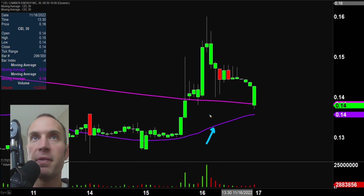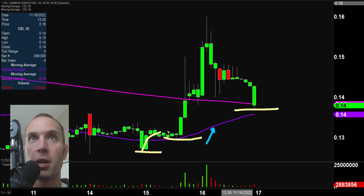And with the price above it, that does illustrate, and another way you can look at it is just, it is putting in higher lows. You look at that low, you look at that low, you look at that low. If you envision those as stair steps, they're still progressing in the upwards direction.